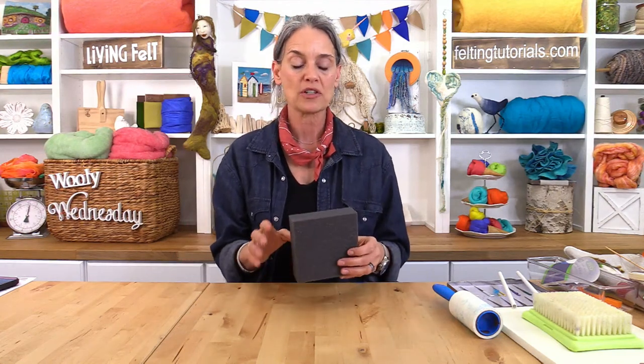Because if you're only doing 3D, well, then you could use almost anything, depending on how far you're poking through the other side of what you're working. And that's what we're looking for. It is a felting work surface that can support how we're working. So my goal today is just to give you a little more information on these different types of products so that you can decide which one is better for you or for your project.